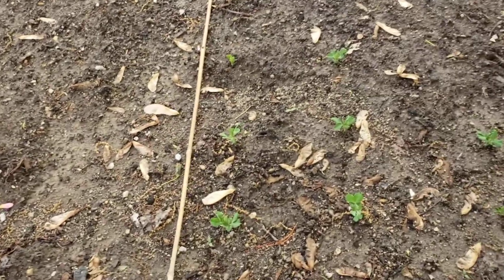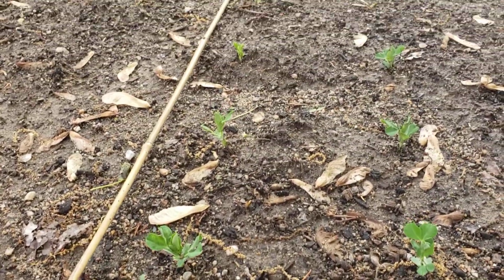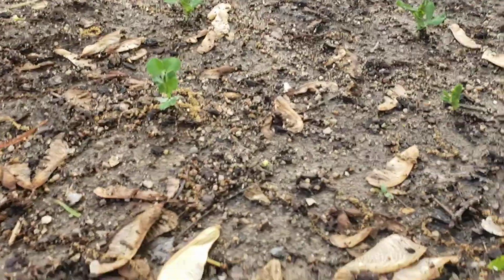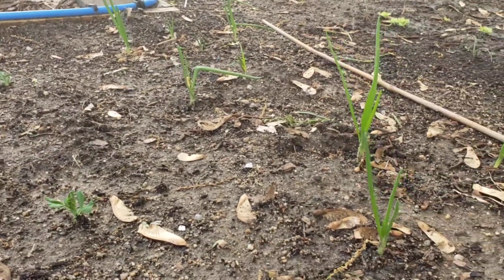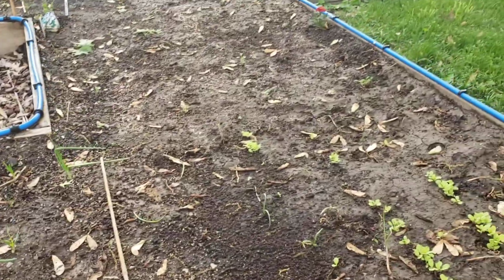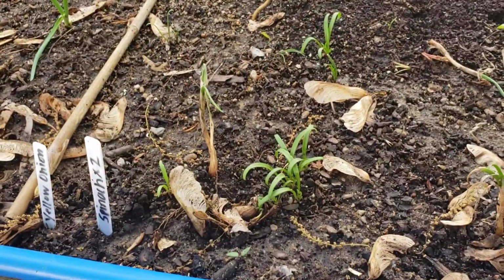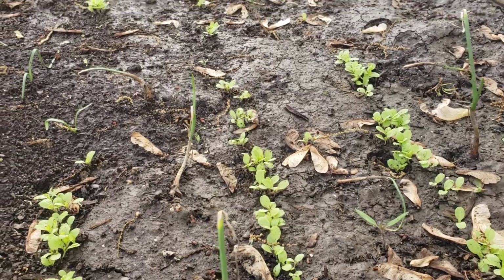But look how cute these little peas are. Those are so cute. So I'm gonna have some peas. Then we got my green onions popping up, of course. And I have some spinach. I'm not sure where the other is, if it'll pop up or not. And my lettuce is doing really well, so I'm excited about that.